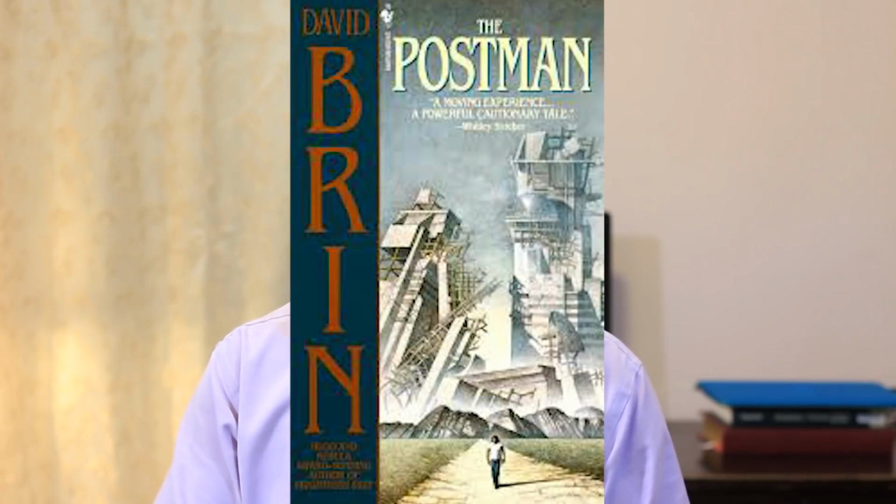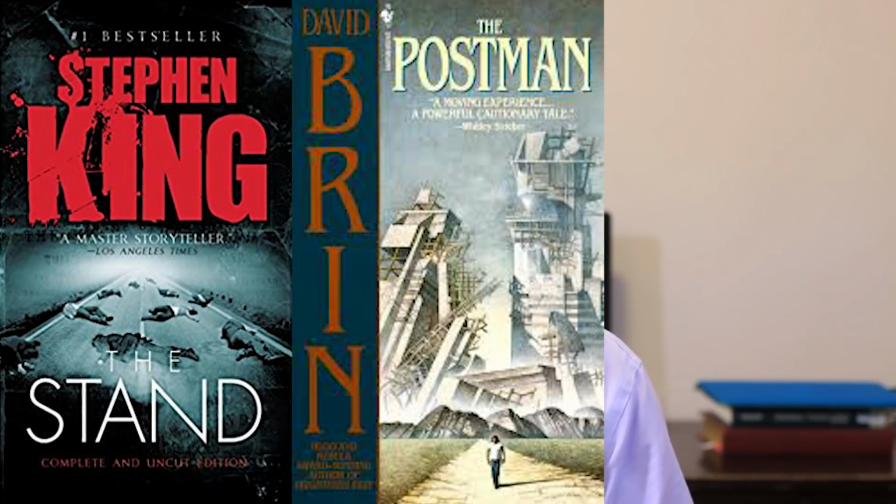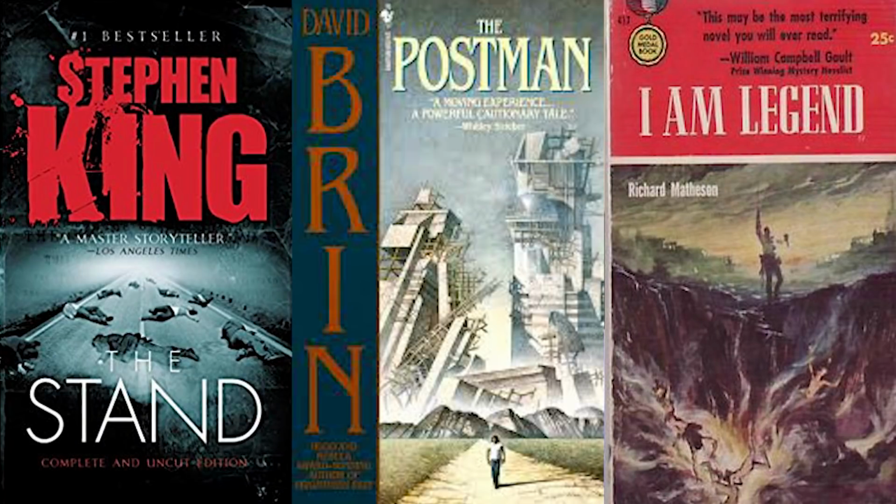Classics in this genre include The Postman by David Brin, The Stand by Stephen King, and I Am Legend by Richard Matheson. While some people equate post-apocalyptic fiction novels with zombies, zombies don't have to be involved. The apocalypse could be a nuclear war, a massive famine, super disease, or a planetary disaster.